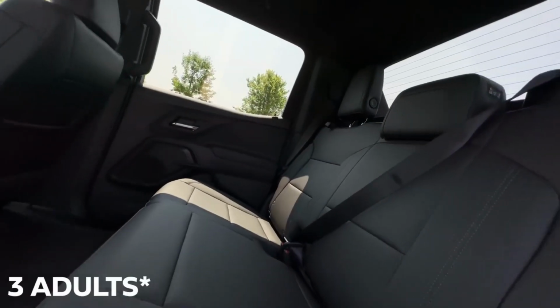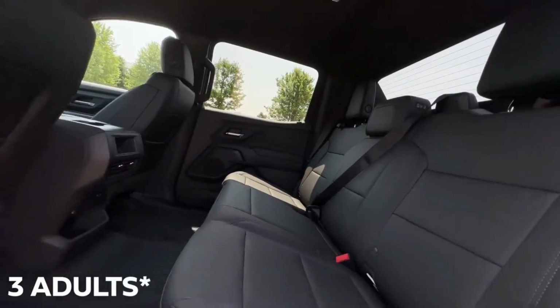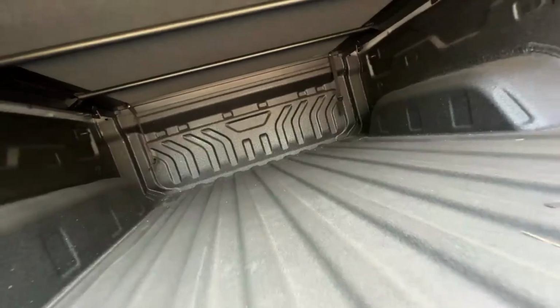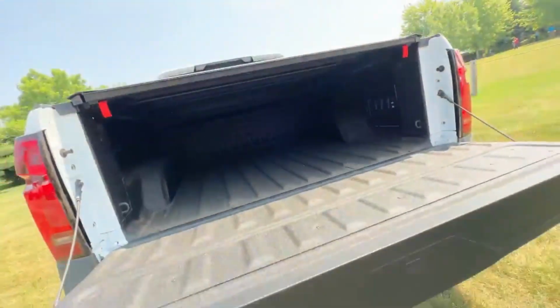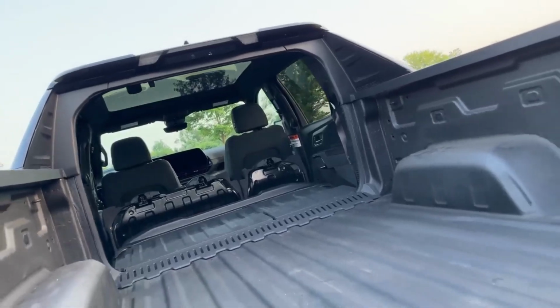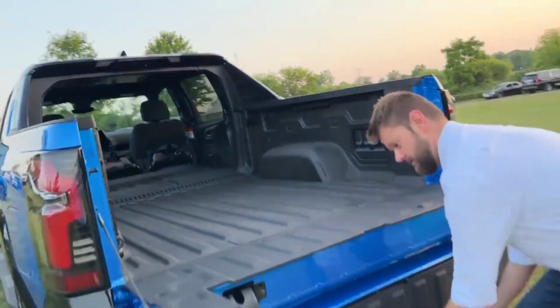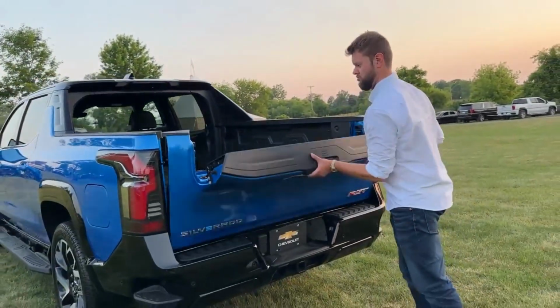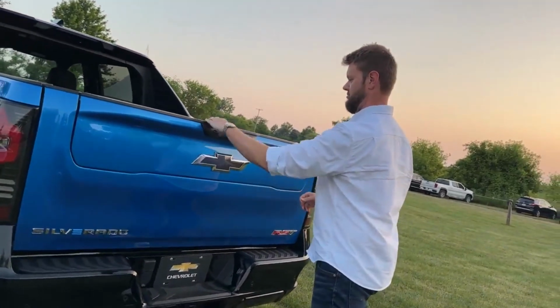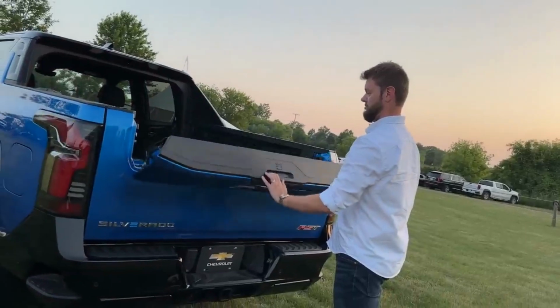You can fit 5 adults in the back very, very comfortably. Yes, your entire work crew will be very satisfied in here. Okay, and then on this version, the back does not fold down so you can extend the bed, but in the RST version we saw, you could, which is cool, like an Avalanche. And then you can also get the cool multifunction tailgate, the Pro Tailgate, with the step and all that stuff. But we do not have that on the work truck.